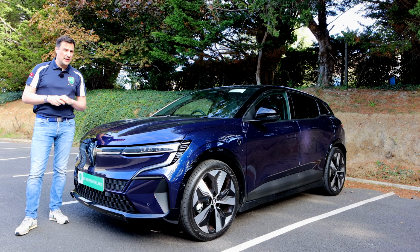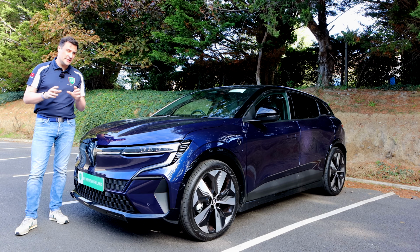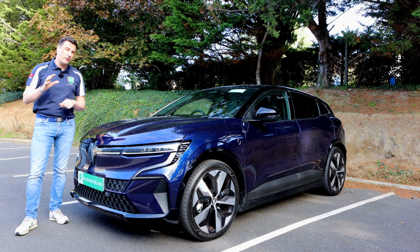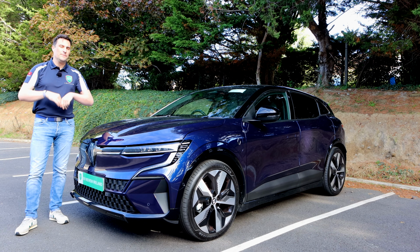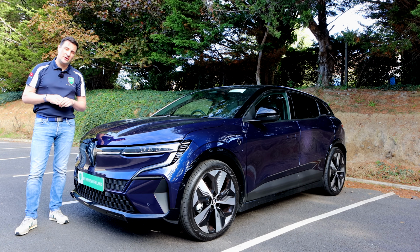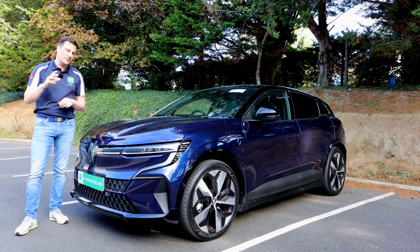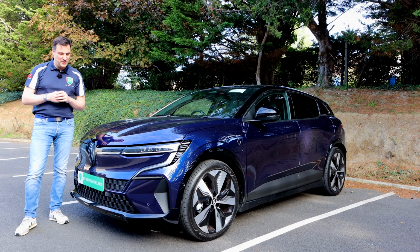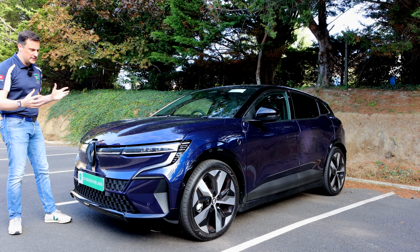In Ireland, the 40 kilowatt hour battery is starting off at around 37,500 euros, and the 60 kilowatt hour battery is starting off at around 41, nearly 42,000 euros, with that Launch Edition coming in at nearly 50,000 euros, at around 47, 48,000 before options. How are you going to know the difference? What's the availability and what can you get?